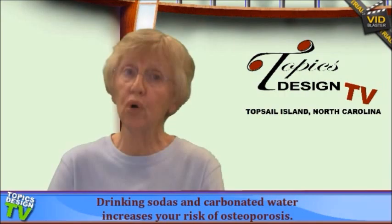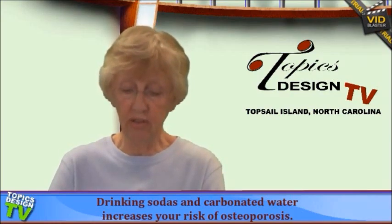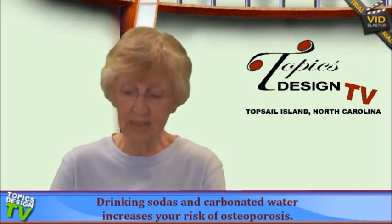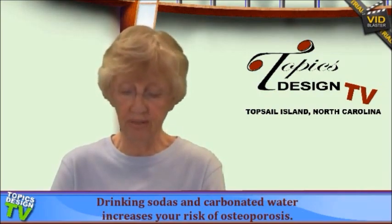Did you know that carbonated drinks contain phosphoric acid, which severely depletes calcium? This means that drinking sodas and carbonated water increases your risk of osteoporosis. Osteoarthritis, also called degenerative joint disease, affects cartilage and the adjacent bone. Lifestyle changes and manual therapy can be beneficial along with proper nutrients.